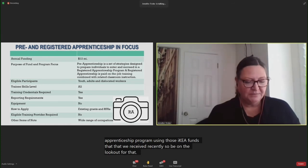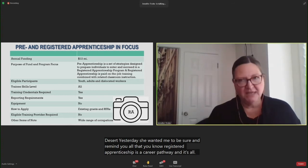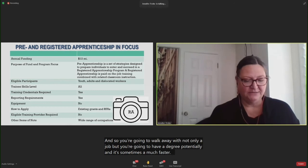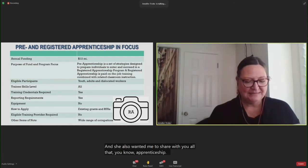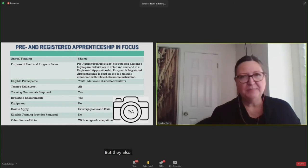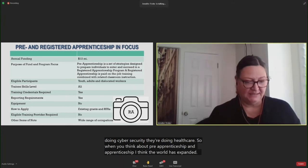I also want to put in a plug. When I talked to Desi yesterday, she wanted me to be sure and remind you all that registered apprenticeship is a career pathway and it's also an educational pathway. So you're going to walk away with not only a job, but potentially a degree, and it's sometimes a much faster way to get a degree. She also wanted me to share that apprenticeship still includes the same old welding, manufacturing, and all those traditional apprenticeship occupations. But they are also doing beer making now. They're doing cybersecurity. They're doing healthcare. So when you think about pre-apprenticeship and apprenticeship, I think the world has expanded significantly.